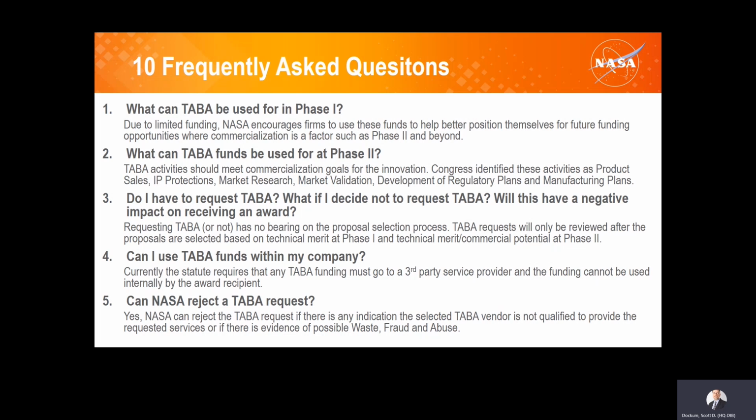The first one is, what can TABA be used for in phase one? And again, we're encouraging firms that due to limited funding, we would like to see you help better position yourself for future funding opportunities, including that phase two submission. So we're going to be encouraging you to use that money for the commercialization and business plan and a TABA needs assessment. What can TABA funds be used for at phase two?